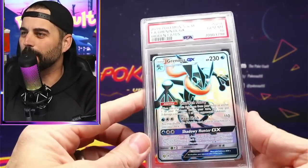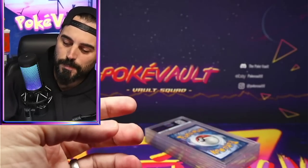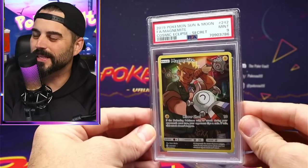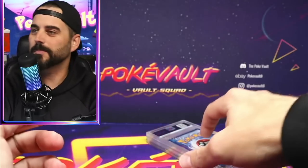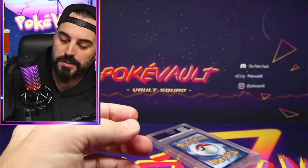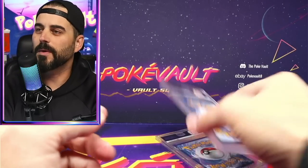On contemporary, I'm pretty much expecting 9s and 10s. So when I do get the curveball 8, we definitely wanted this in a 10. That's all right, though. That's a Magnemite Trainer Gallery out of Cosmic Eclipse. That's a dope card. This is a bigger card than a 10. We will take the 9, though. That was out of Hidden Fates, I believe. Yeah, Hidden Fates. Man, we had a lot of Hidden Fates.